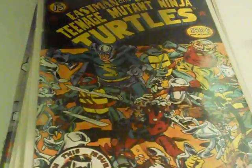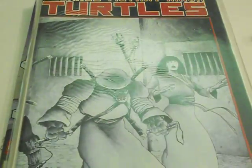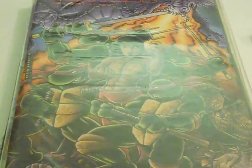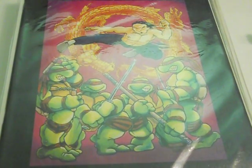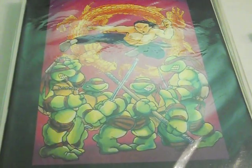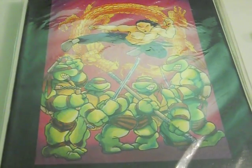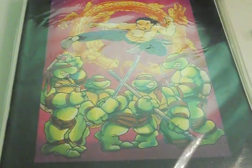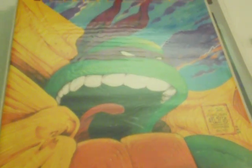When it comes to the Turtles comics themselves, they're basically a version of actually Daredevil. You'll notice that there's a lot of similarities with the characters that are in these books versus the Daredevil comics themselves. I believe in Daredevil the bad guys were known as the Hand. Here they're known as the Foot, or the Foot Soldiers. Completely different view on what they did. And so I did pick up quite a few comics.